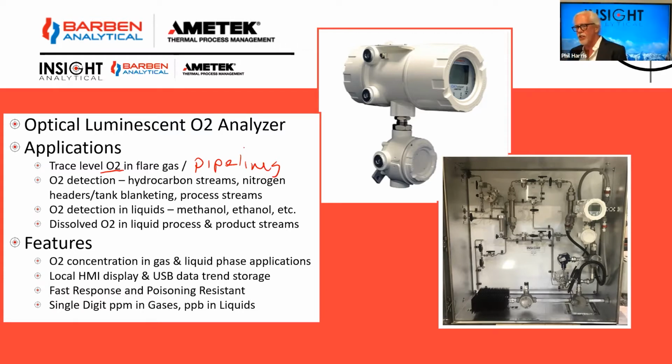So the unique features in a nutshell are that this technique can be used to measure oxygen concentration in gas phase or in liquid phase applications. It's quite fast responding, typically under 15 seconds. It's poisoning resistant, so we can use it in streams that have high concentrations of H2S or CO2. Some of the common sensors we see, things like electrochemical sensors, are often attacked by acid gases, so this technology is particularly useful in applications where we're worried about interferences or something attacking other sensors. It's quite sensitive: we go down to single-digit parts per million in the gas phase and single-digit parts per billion in the liquid phase.